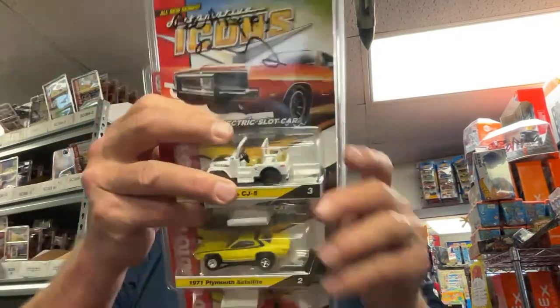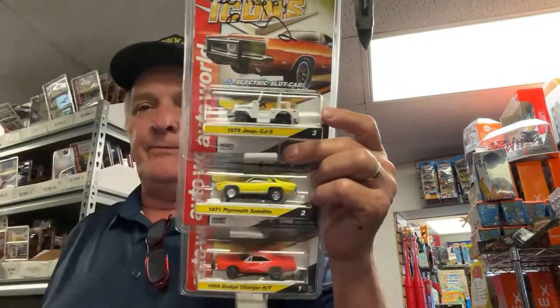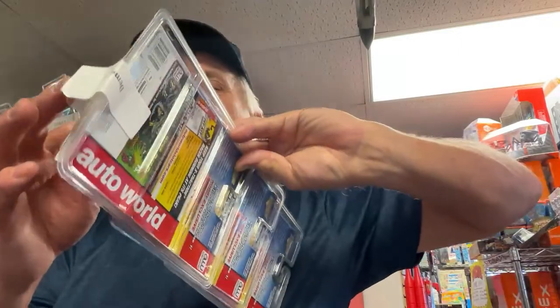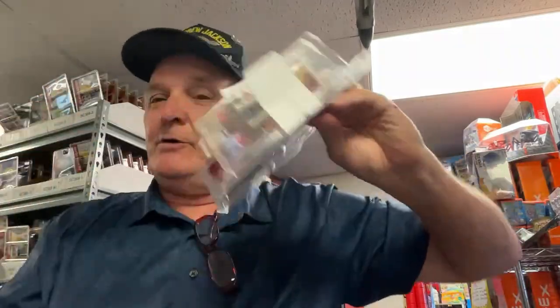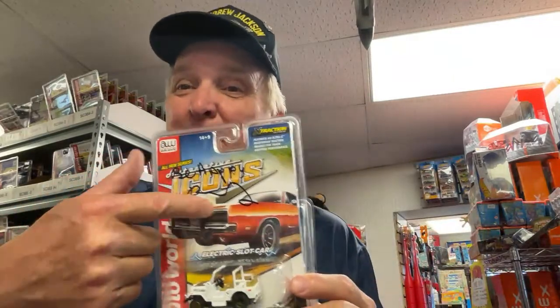Then we have icons. We have three of the icons, all three of the SC401, and they're all demo cars, and they've got a little sticker on them. So if that sticker is broken, you know that it's been violated. But they all have my signature on it. Be happy, Bryan Young. Not that these will be worth any more, but.